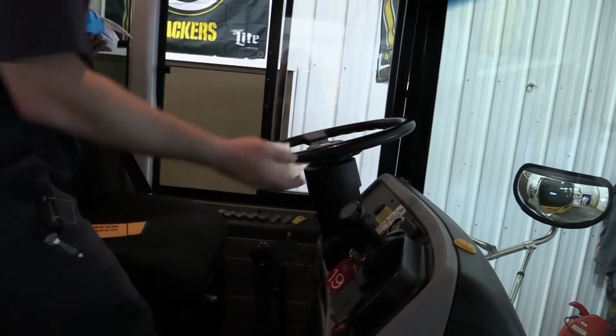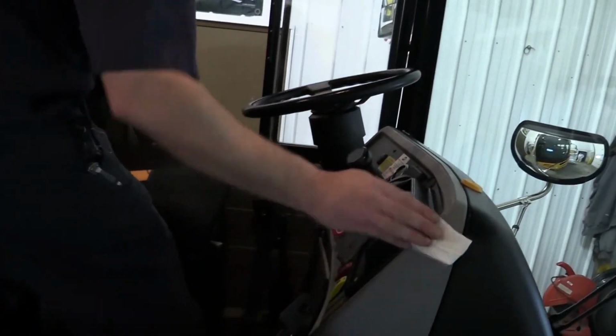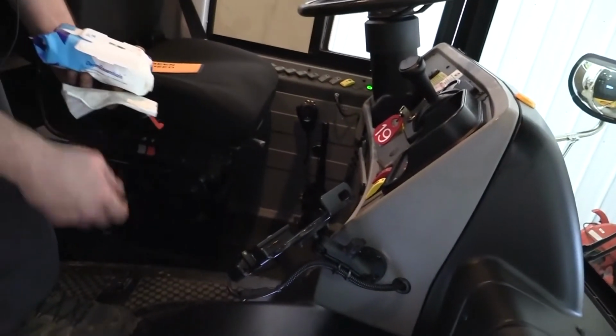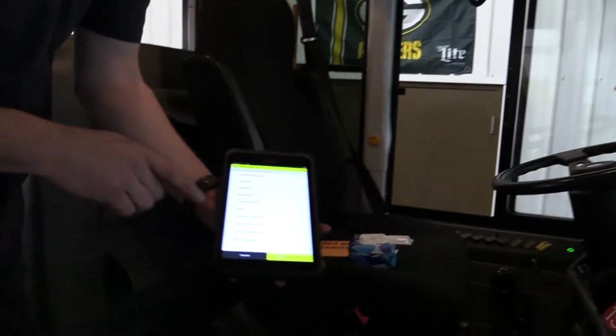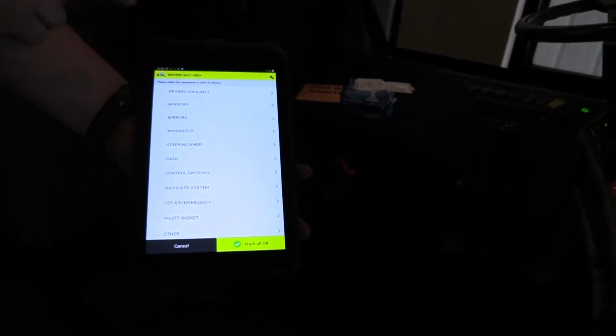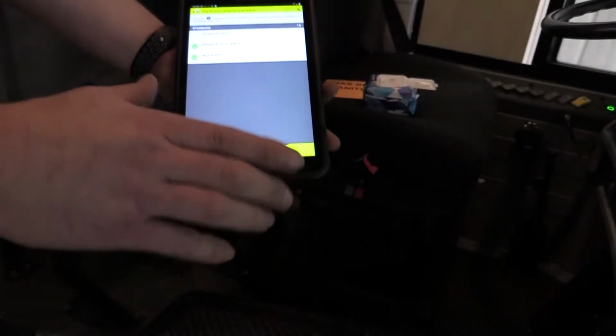So you would wipe your shifter, your steering wheel, anything that you have touched, your microphones. Also, again, you'll notice how it's staying damp. You wipe down your dashboard, all of these areas, and you'll notice too, it shows so the driver can see what they're being expected to clean. So we have done that, so we mark OK.